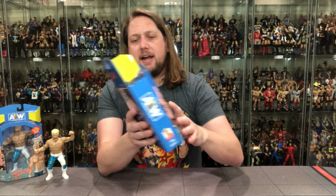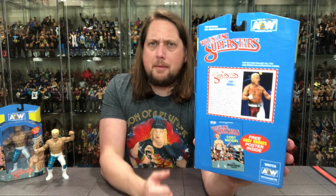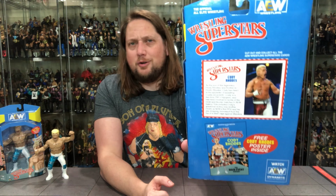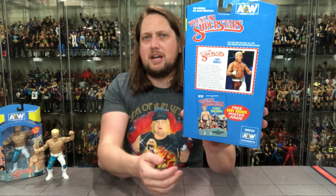Nice blue and yellow packaging. I do like that a lot. Free Cody Rhodes poster inside, so I'm going to hang that up in like my bathroom or something. Might as well. Got an old school LJN blurb right there. There's a picture of the poster, of course. Watch AEW on TV. Old school LJN style graphics, AEW at the top as well.